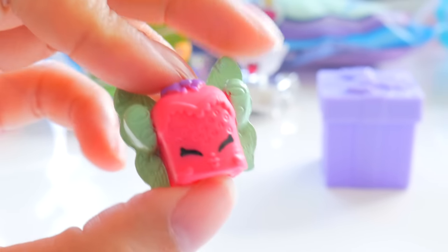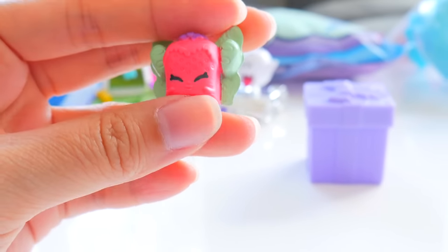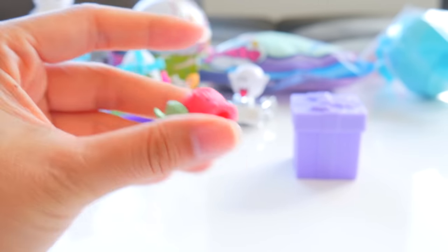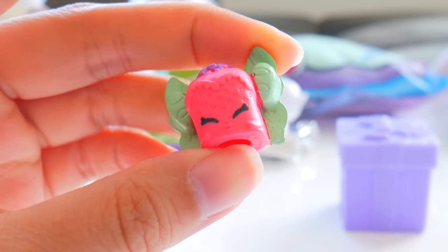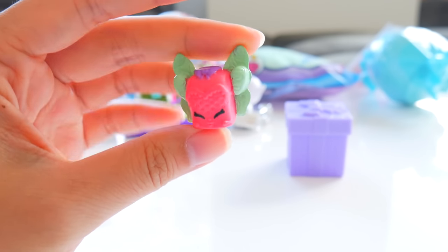We got Phoebe the fairy top here. Now we're just missing some pants and some party shoes. And then we go to fairy party all night. Magic dust in your face. So cute, little Shopkin. It kind of reminds me of a strawberry with wings. Maybe it's a strawberry flavored fairy.